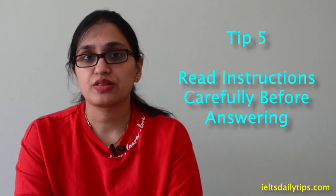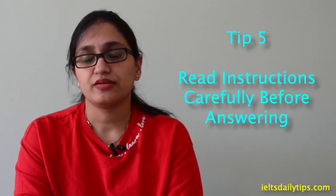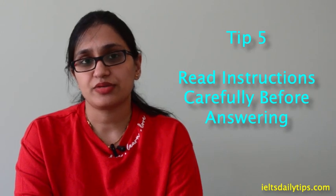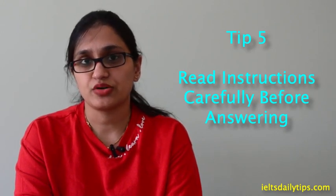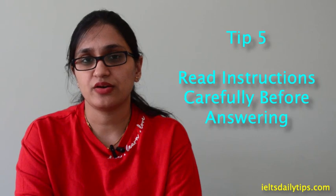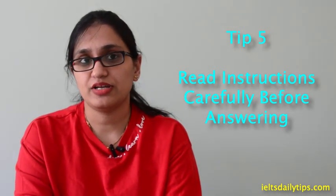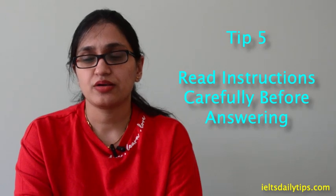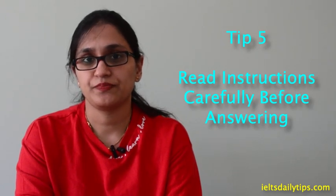Tip number 5. Read the instructions very carefully at the beginning of the questions, because sometimes the instructions say that you have to answer the question in 1 or 2 words, and if you are writing just 3 lines or 1 line for the answer, then you will not get the marks. It will be marked as wrong.